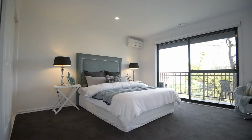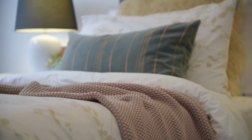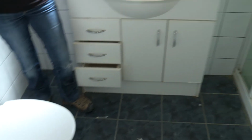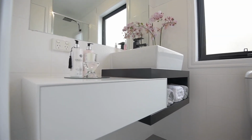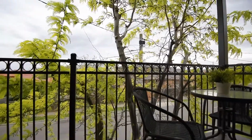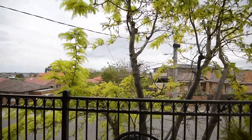Throughout all the bedrooms, every room has been repainted, downlights have been put in throughout, as well as beautiful plush carpet in modern colours. Now the ensuite was also a complete transformation. We gutted it back to stud walls. The upstairs balcony has also received a makeover. Originally, it was dilapidated and falling apart and deemed unsafe.